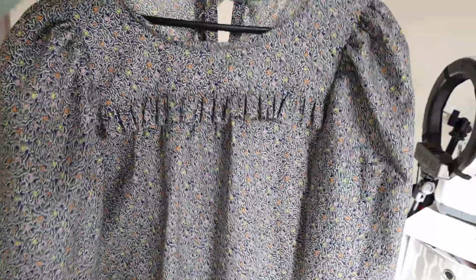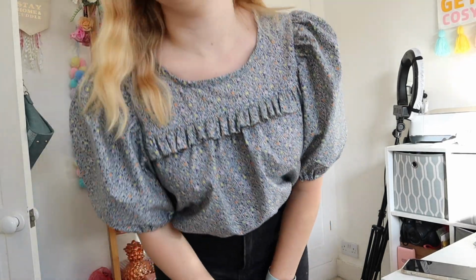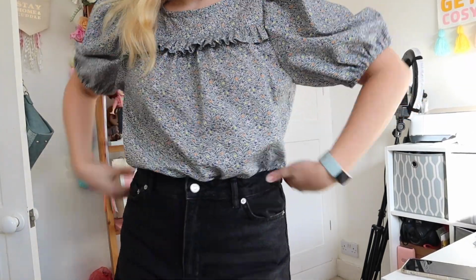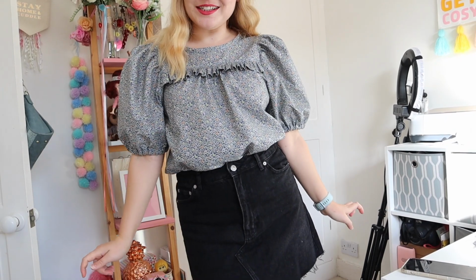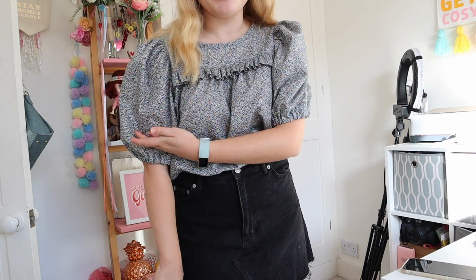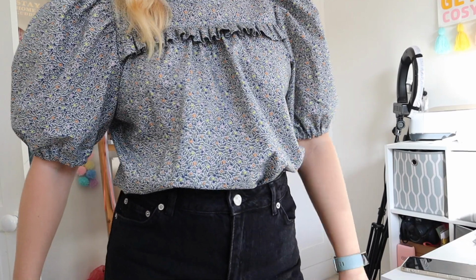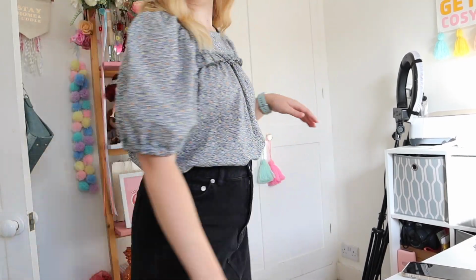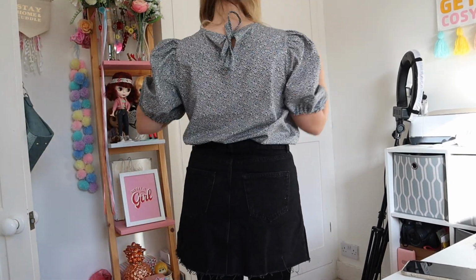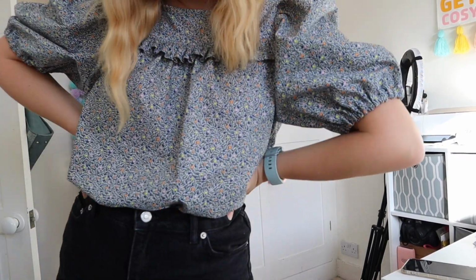Ready? We're going to do a magical transition on YouTube today. You ready for this? 1, 2, 3. Ooh, ta-da! Here's the finished top. I love how puffy the sleeves are. I feel like it's puffier than my other versions because I had to cut my other versions a little bit smaller. It's so cute. What do you guys think? There's the back. So you can see the little tie at the back. Ta-da. I really love it.